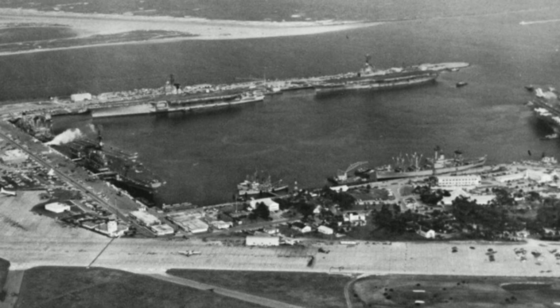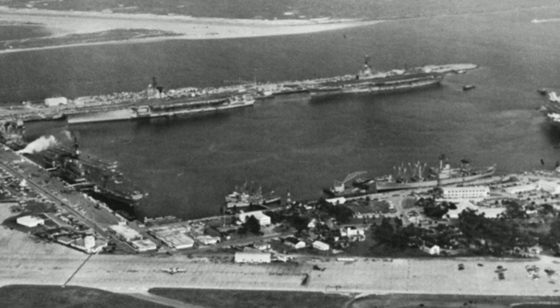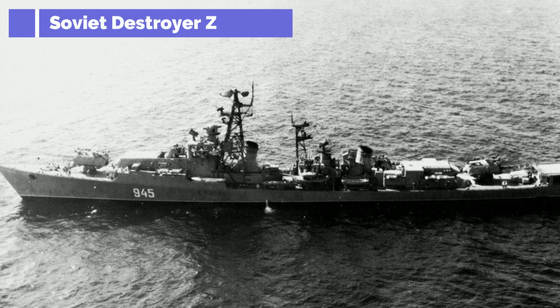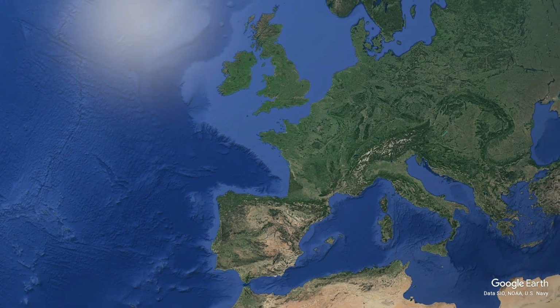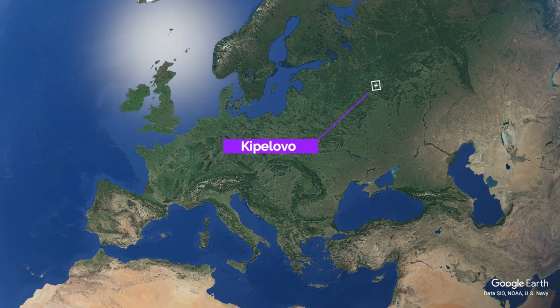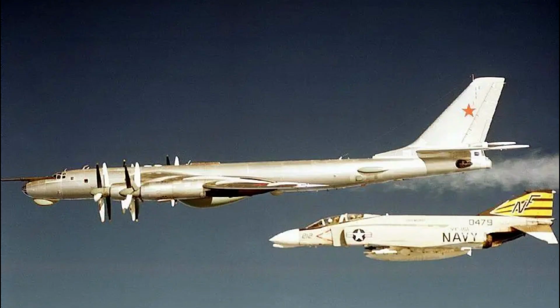The close of the 1960s would see Saratoga have a couple of run-ins with the Soviet Navy. As she was en route across the Atlantic for her 9th Mediterranean deployment, she passed very close to a Soviet surface force, as well as a November-class submarine. And when she passed the Azores, Soviet long-range aircraft based out of Kipilovo began shadowing her. Saratoga's response was to launch interceptors to escort them for as long as they remained in the vicinity of the aircraft carrier.